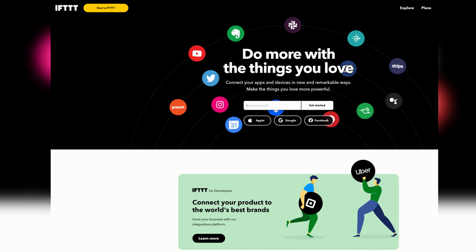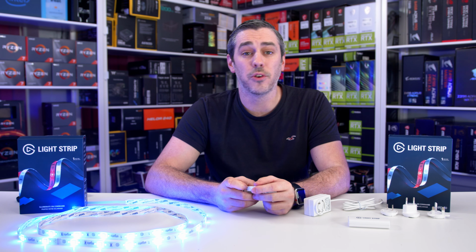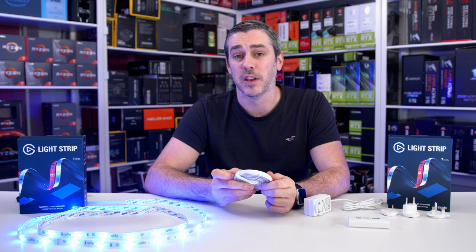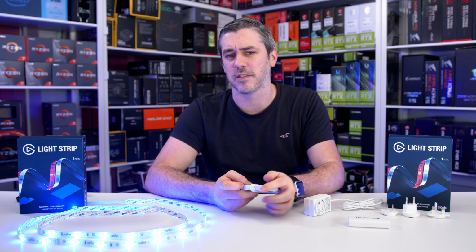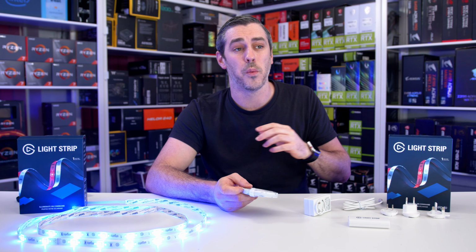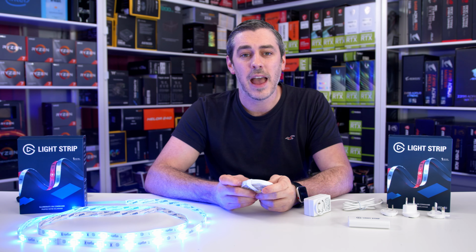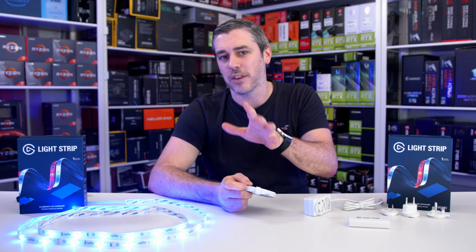For those looking for a little more functionality, with the power of IFTTT and Alexa, you can set the light strips up to be voice controlled, even with the potential to have different profiles. Alexa, turn on my streaming setup. You could even go as far as to have the light strips change a certain color for when your Uber arrives, for instance. How cool and utterly pointless is that? But you should get the idea, right?